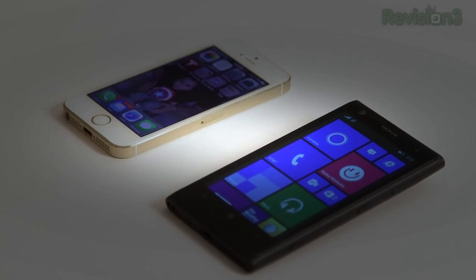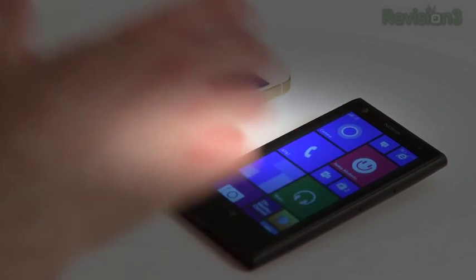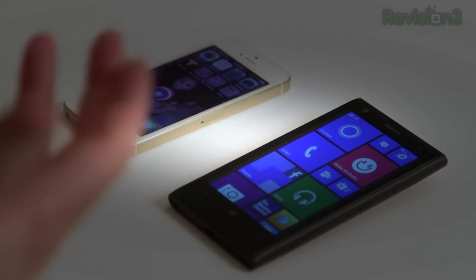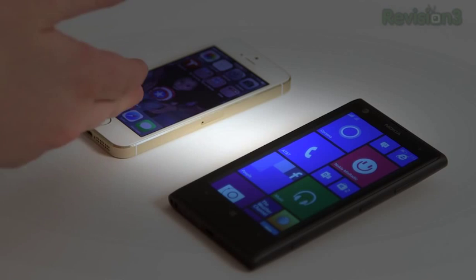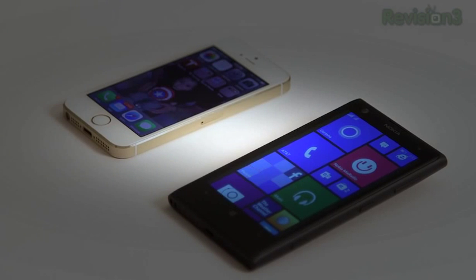But I wanted to pull a nice random sample of things that I personally use digital assistants for, whether it's been Siri or Google Now. So I've got 10 questions here in front of me. I'm going to ask both and see how they perform. In past comparisons, I've hit both at the same time, but I want you to hear the responses from each, so I'm going to go one and then the other. Obviously, we've got Siri here on the left, and Cortana here on the right, running on a Lumia 1020.